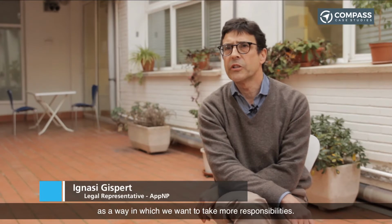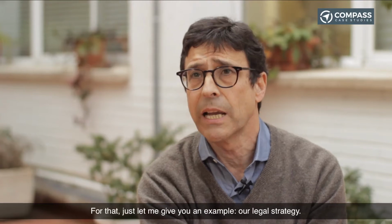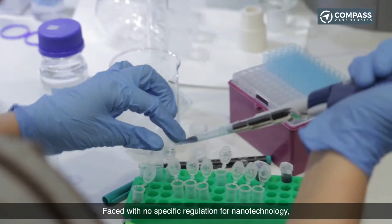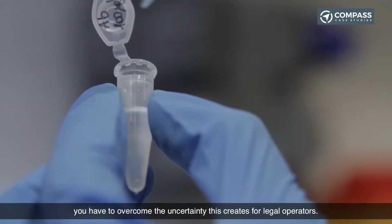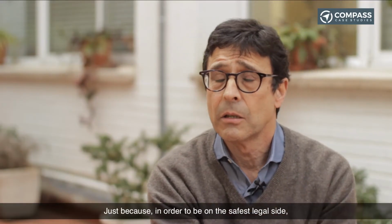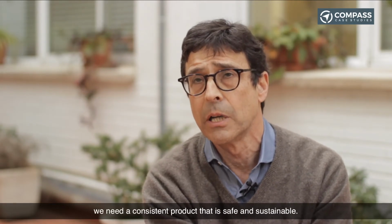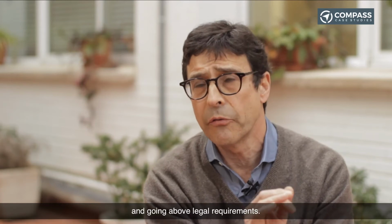We understand responsible innovation as a process, as a way in which we want to take more responsibility. For that, let me give you an example: our legal strategy. Faced with no specific regulation for nanotechnology, you have to overcome the uncertainty that this creates for legal operators. Our solution was to start from the lab, because in order to be on the safest legal side, we need a consistent product that is safe and sustainable. That means starting the legal strategy from the lab and going above legal requirements.